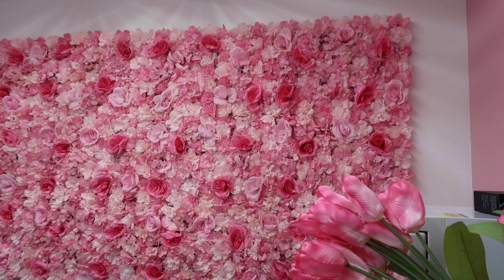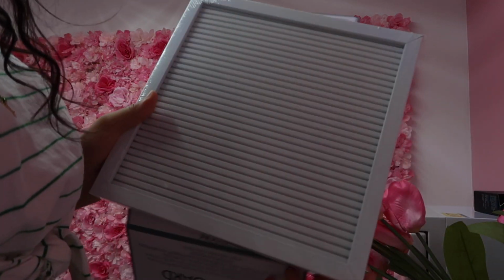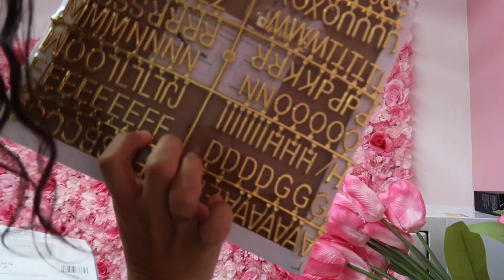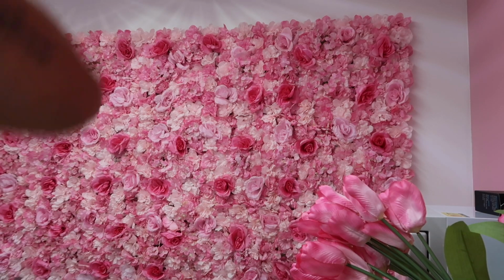About to head over to Five Below, and when I get back, if not, I'll do this tomorrow morning. I'm gonna put this on my door and make sure it says Kiara's room. I think that's super cute, and it's in gold, which I showed you guys before. Let me start heading out.